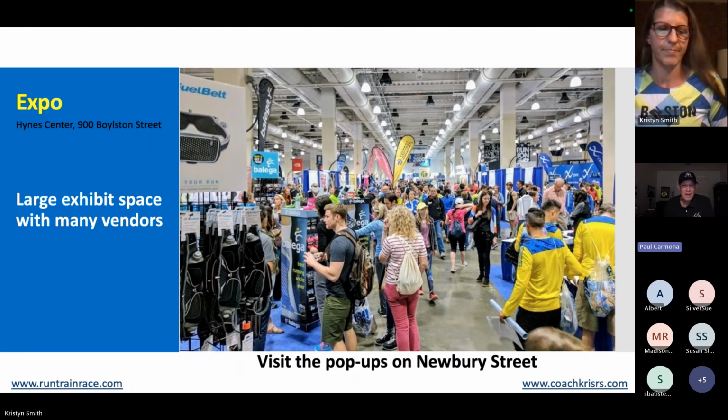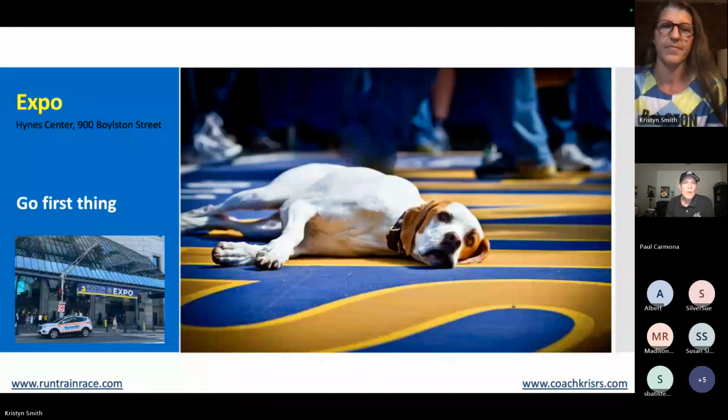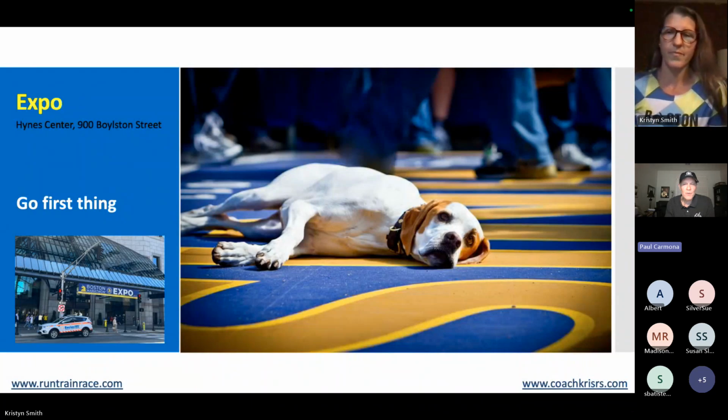The reason why is a lot of the vendors now have their own exhibits on Newbury Street, which is just a couple of blocks north of Boylston Street. You can find Newbury Street pretty easily. All up and down Newbury Street, you'll see everything, Saucony and other brands will have pop-ups on Newbury Street. So, when I say go first thing, I don't mean first thing in the morning, but your first available option, the time that you have. Go to the expo, get it out of the way.